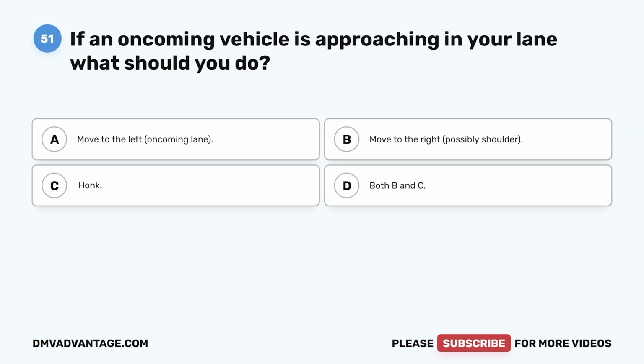Question 51. If an oncoming vehicle is approaching in your lane, what should you do? A. Move to the left, oncoming lane. B. Move to the right, possibly shoulder. C. Honk. D. Both B and C. The correct answer is D.